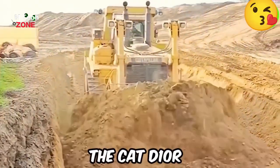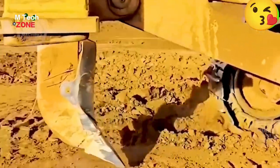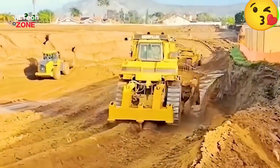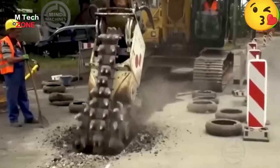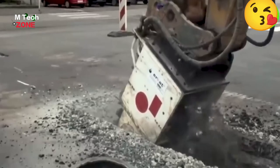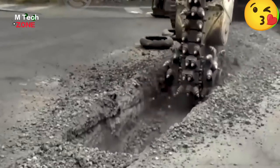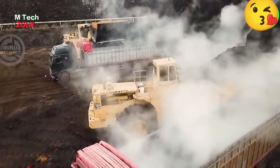The Cat D10R is a large bulldozer for heavy-duty earth moving in mining and construction. It features a single shank ripper and electronically adjustable blade for enhanced accuracy and control. Developed for excavators weighing 1.5 to 70 tons, this chain cutter minimizes slewing mechanism wear and saves 40% more energy than traditional rotary cutters.